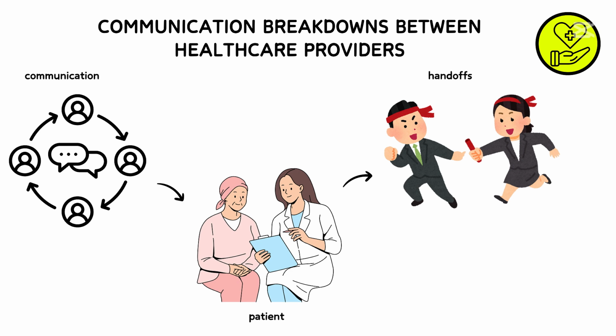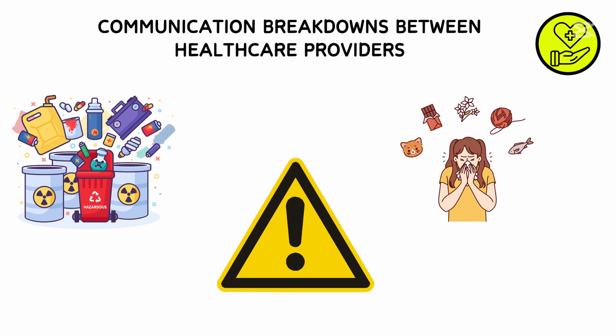Multiple specialists may treat a single patient, each working with partial information. Critical details can be lost during handoffs, leading to dangerous gaps in care. What makes these breakdowns particularly hazardous is their subtle nature. Unlike obvious errors like wrong site surgery, communication failures often go unnoticed until their consequences become severe.